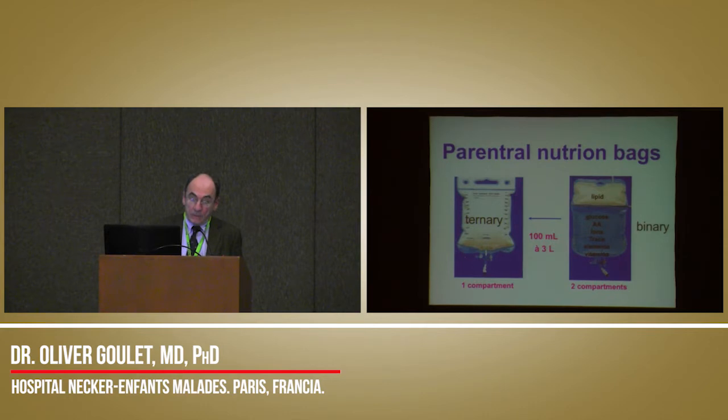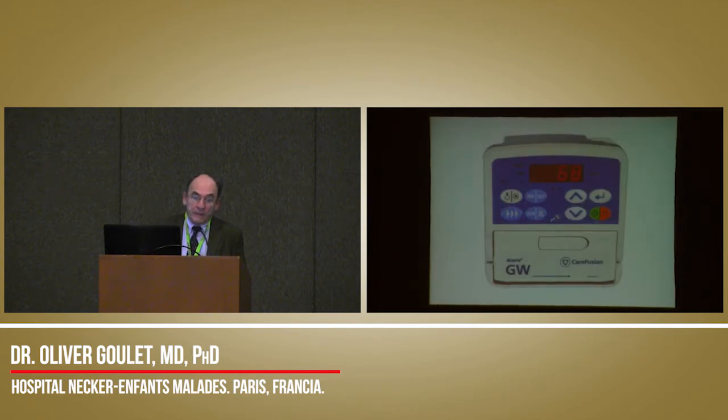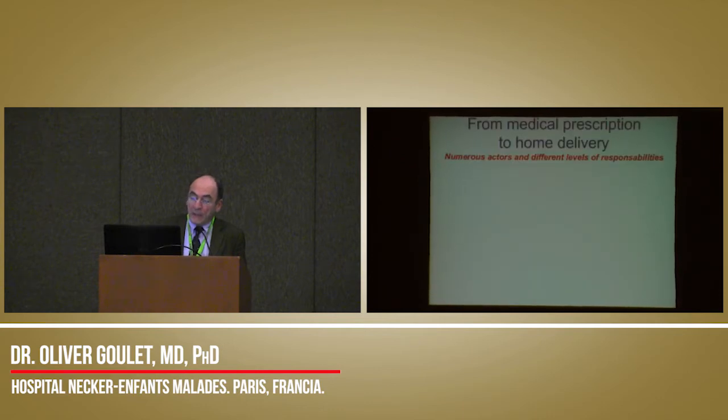The parenteral nutrition bags are mostly the 2-compartment bag. They are rebuilt just before infusion into a ternary mixture. And the pumps are very, very easy pumps that can be transported easily. The weight is very, very low. And the organization of home parenteral nutrition is as follows.